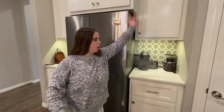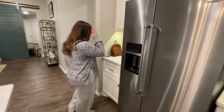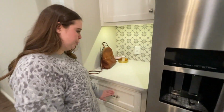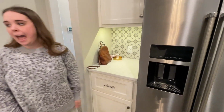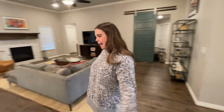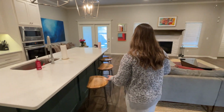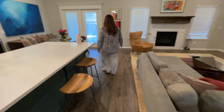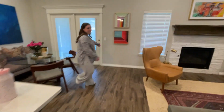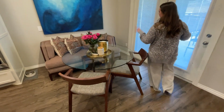This is Eric's little coffee station. And just kind of our dump area. This is our junk drawer, and we put purses and medicine and keys and stuff right here. And then we've got our bar, which yes, these bar stools are from West Elm. You are correct. And we love these. And then the last little section of this big open space, art pieces on the wall. West Elm, would you believe it? It is this adorable little banquette area.